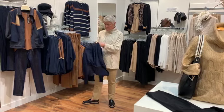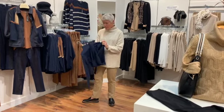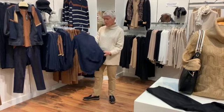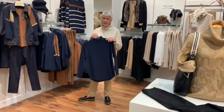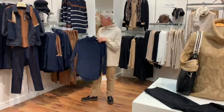So nice. Let me just see what the fabric is. It is viscose, poly, and a little bit of nylon, which is a really nice fiber to have because it always will keep its shape.